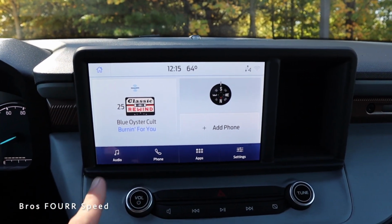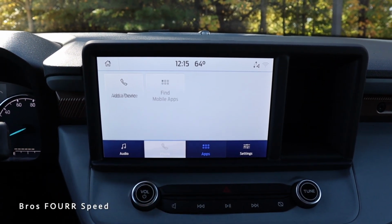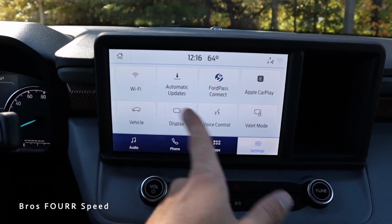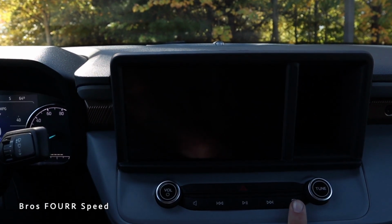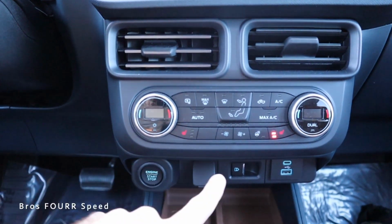And then looking at the center infotainment system, this is the home screen where you can see music, the compass, and your phone when you have that paired. And then in the lower section is shortcuts to your audio and phone. You can go into apps, and then there's some settings that you can go into just to configure this as you need to. You can also shut that screen off and have this setting here, so just depending on what you'd like to see. And then all the climate controls are nicely laid out.